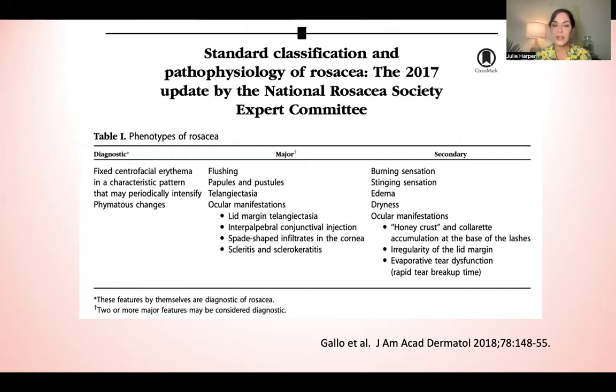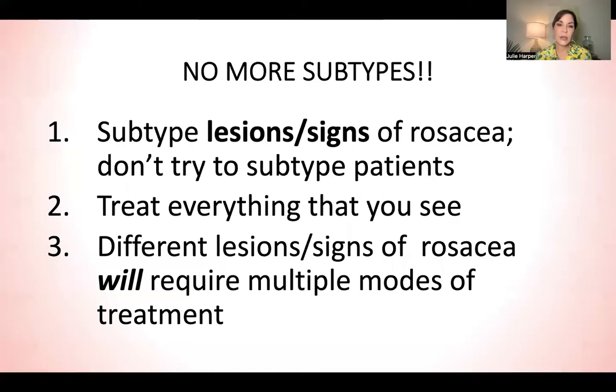I also like that they mention secondary features here, and many of those secondary features, not all of them, are symptoms of rosacea. Because it's something that's so visible, we sometimes forget that it also does have symptoms, things like burning and stinging. And then there can be signs like edema and swelling and dryness as well. We also know that people with rosacea can complain of itching. So we're just going to say no more subtypes, get away from that.